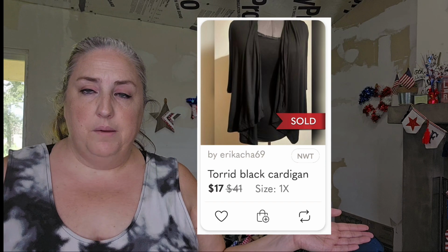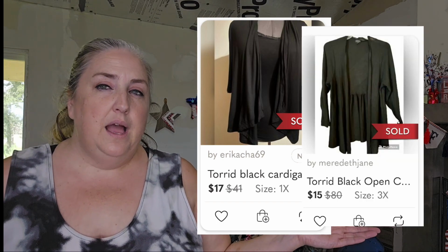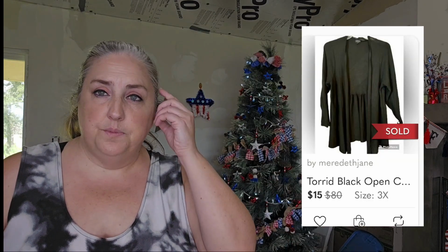Oh, if I do sell that Torrid jacket, which I highly doubt I won't, I did do a couple comps, so I probably could sell it for like, I would say probably $20, what I would get for it. So I don't feel like it's a big deal. I only paid $4, so for me to get it for $4 is amazing. So anyways, that's it for this one.